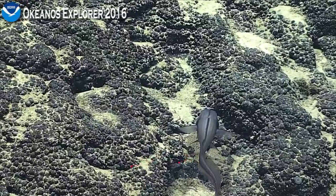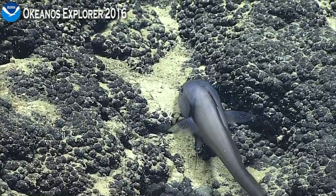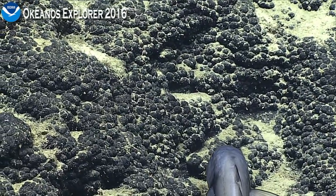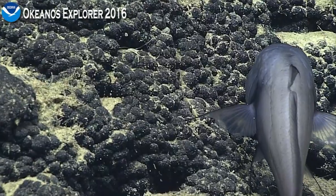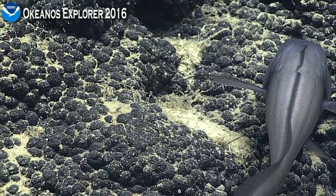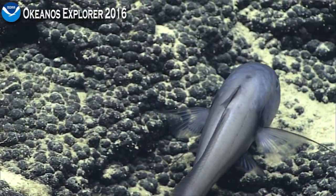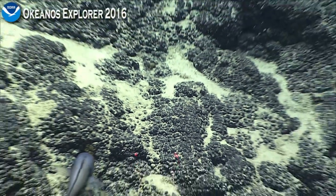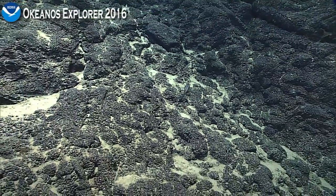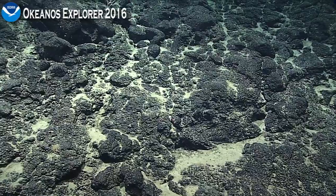Maybe a touch more. Yes, this is unusual. You know, the more video close-up we can get, the better. It would be good also to turn around, if you could, to see if there's a barbel on its chin. How much more of the ship's moving? So the sponge, we might have to move on. Yeah, let's take a quick look at that sponge. We just have a ship move. And as we were zooming out, you could see a nice polynoid scale worm nestled on one of those rocks. There's another fish.